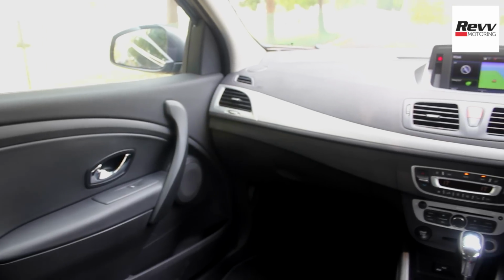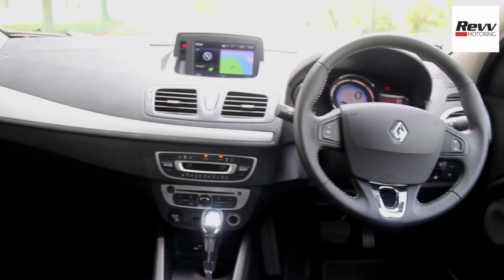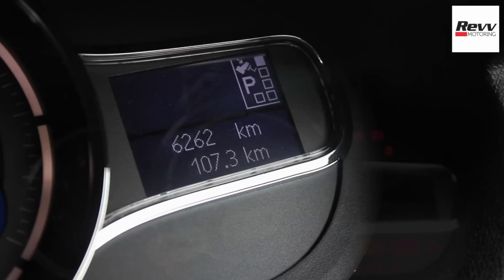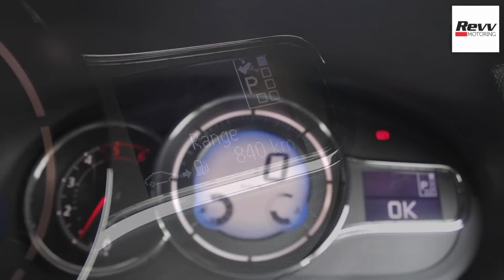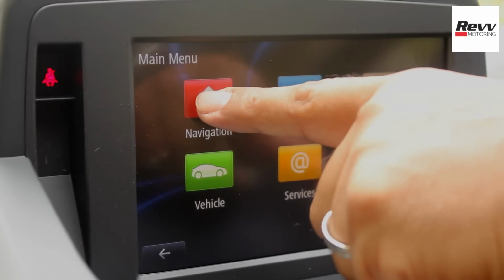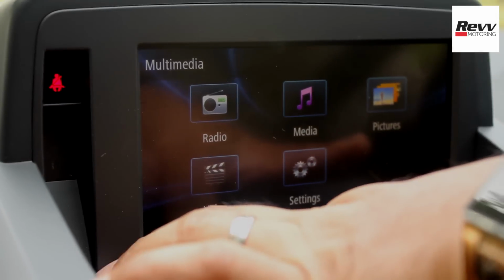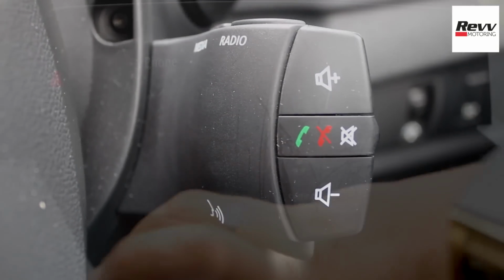As I said, the French are really great when it comes to design, and not only for the exterior of the Renault, but also for the interior of the Fluence. Let's check out some of the interior features. We have the digital instrument cluster with cruise control and speed limiters. There's the R-Link multimedia system with a 7-inch colored touchscreen with built-in GPS, voice control, Bluetooth, USB, and auxiliary functionality, with voice and media functions at your fingertips via the levers near the steering wheel.